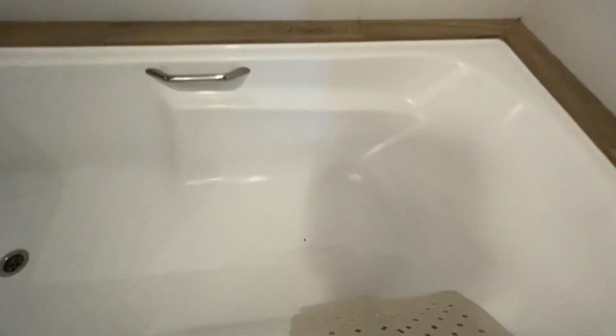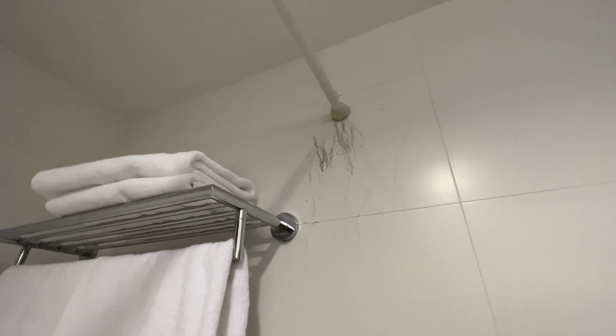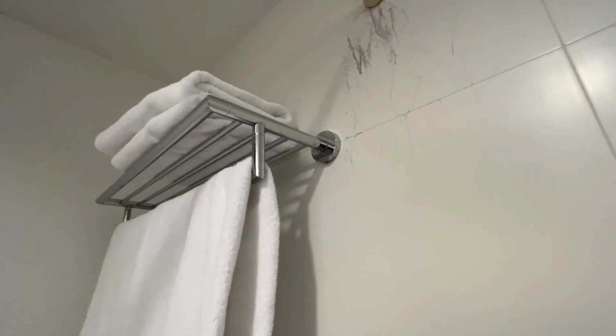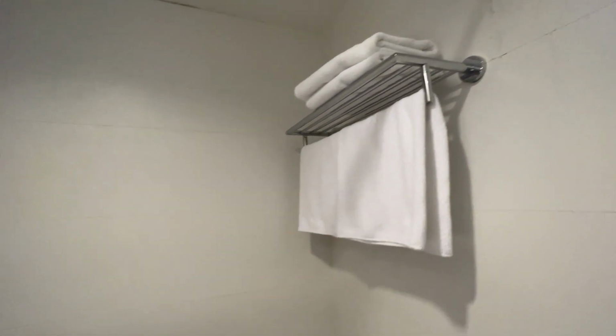However, it's not that clean, to be honest. You can see hair. Let me zoom in. You can see hair as well as, I guess, a rust stain. And over here, I'm not quite sure what happened. Maybe a kid doodled on it or something. And again, you can see another little shred of hair here. So I guess even though it looks modern, it is unfortunately still not as clean.